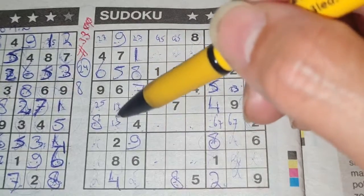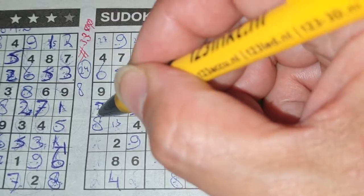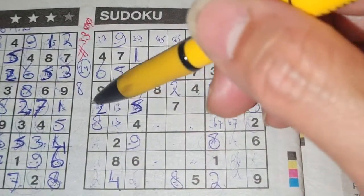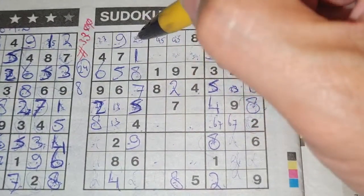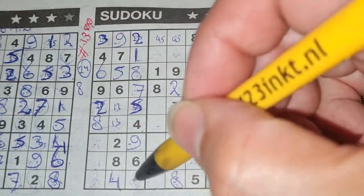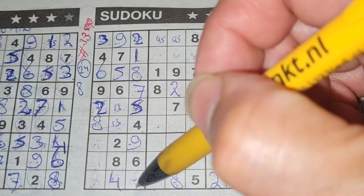1 box left in this big square. Here we have 1 and a 3. So the other number should be here a 2. I've eliminated the 2, so the 2 goes there. Now we have a 2 there, so this box can't be 2 anymore. That box should be a 2, and this box should be a 3. 1 box left in the third column. 1, 2. The 3 is missing.